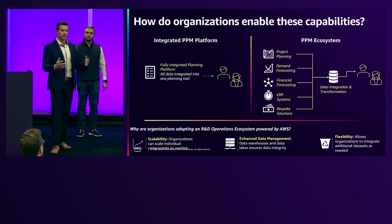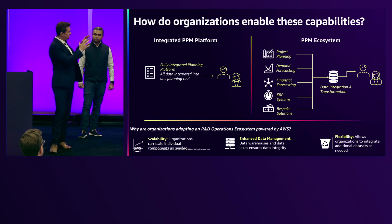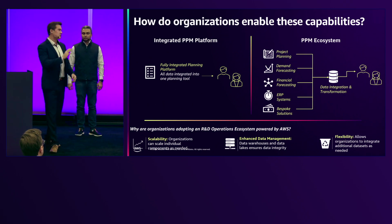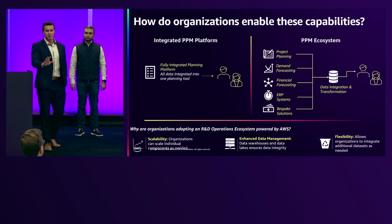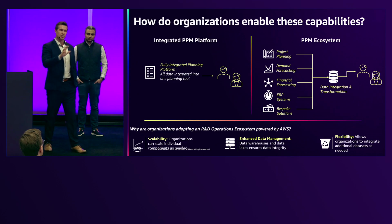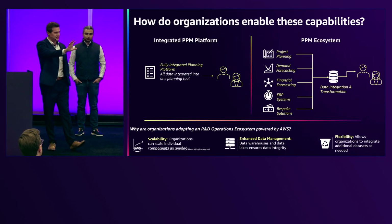So as we're evolving to generative AI and advanced analytics and cloud computing, the left side was very limiting in that regard, and the capabilities couldn't keep up with the technology advancements. So that's why we moved towards an ecosystem model where we're leveraging AWS and cloud computing to bring all of these data sources together and leverage advanced analytics, generative AI, et cetera, to really enhance the insights that we can provide in R&D operations.